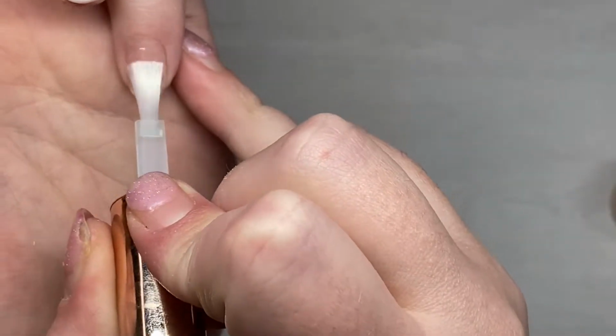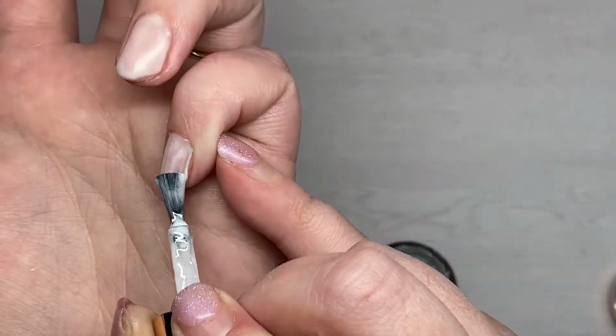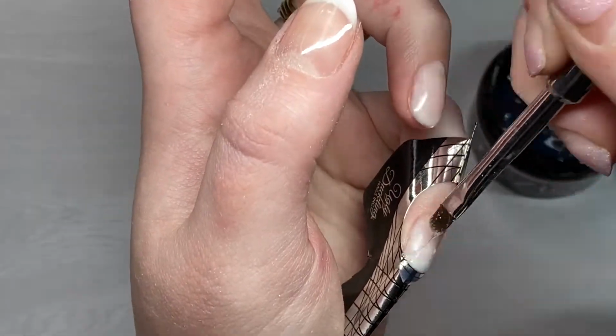So a base for color, excellent. Also an excellent base for enhancements, if you're going to be using forms to sculpt out your enhancements. All of my prep and everything is the same all the time. So I do my prep, I clean the nails, I dehydrate the nails, I go in with my commit primer, one coat of whatever Luminary color you choose. Again, I chose Pressons because it was easier to see on camera. Pop on your form and you can sculpt out your enhancement, your extension.